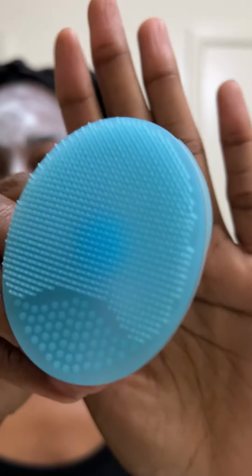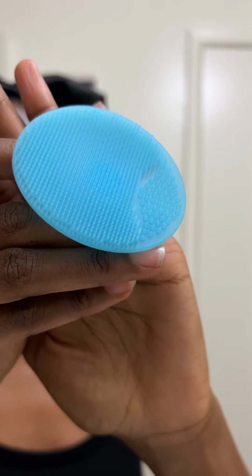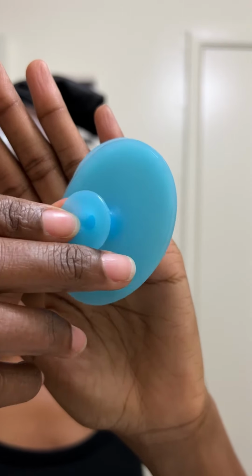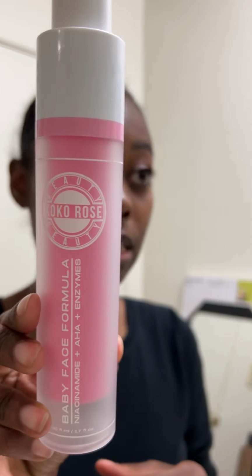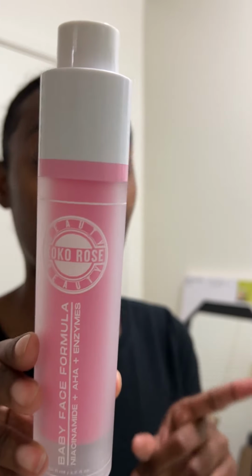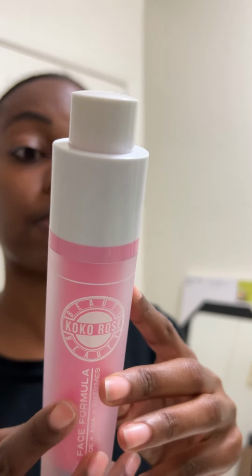All the other times when using the Good Karma cleanser, I would just do it how I'm doing it in the video, just using my hands, going in circular motions. So if you do want a deeper cleaning, like an exfoliating cleaning, then feel free to use an exfoliating brush. Now this is the exfoliator. Baby Face Formula is what it's called, and it's their exfoliator.